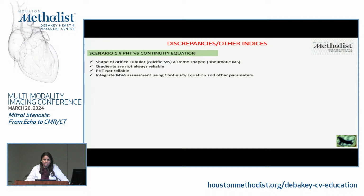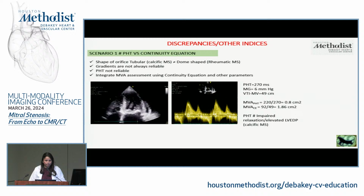You can't just rely on one number and say, my mean is 6, so I'm going to go with this. And for the pressure halftime, we just talked about its limitations. So finally, I would say use your judgment. Look at the pathology and then go into the numbers. First look at the valve, look at the LV, look at the pathology, and then go into calculations. Let's take a quick look at this example.